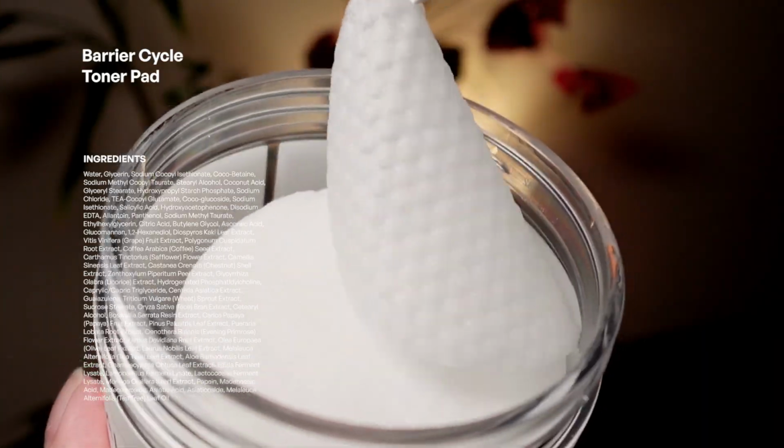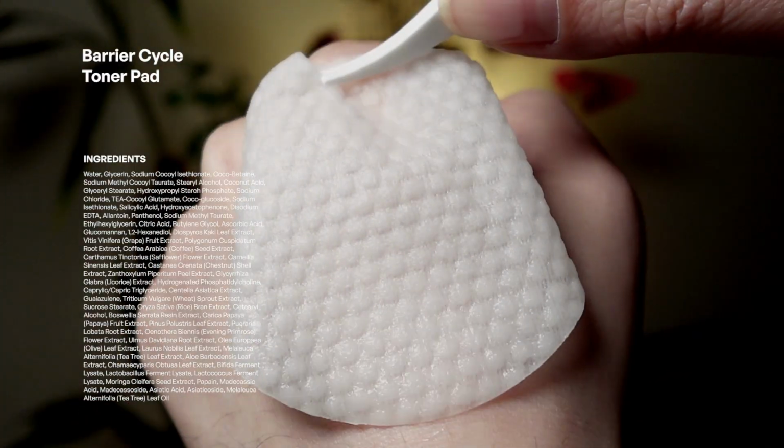It also contains guaiacylene, and sometimes marketers would market it as azoline, which I think is actually more effective as a calming agent than, say, Cica. What I love about this toner pad is that the cotton pad is eco-friendly and biodegradable.